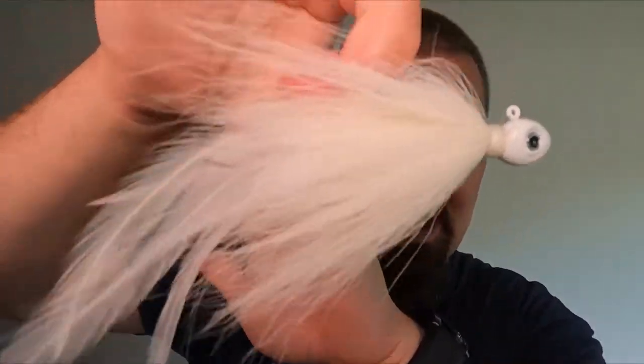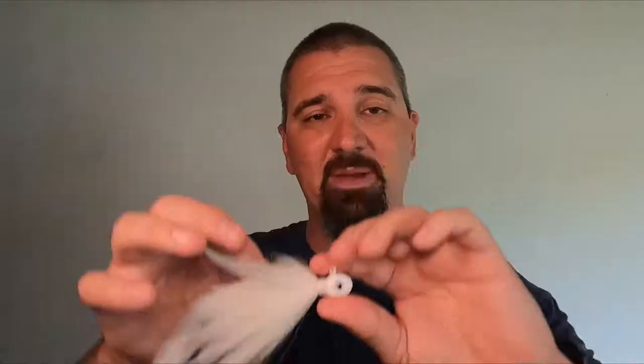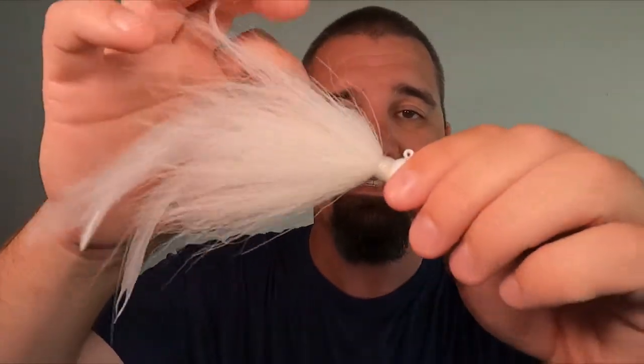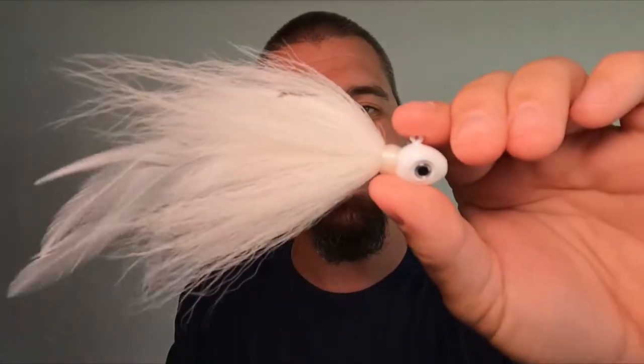All right guys, so here's the bait. While you're getting a good look at it, let me tell you just a little bit of background on it. This bait is designed by Mr. David Allen. He's a guide out on Pickwick. If you know anything about Pickwick, you know how phenomenal the ledges are out there, ledge fishing. So he teamed with True Bass to make the best ledge hair jig on the market.